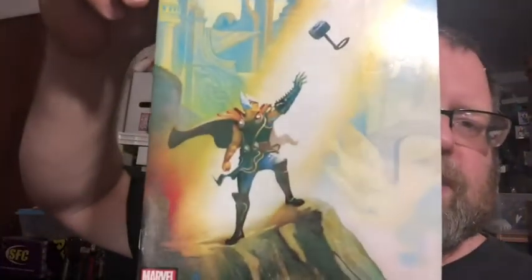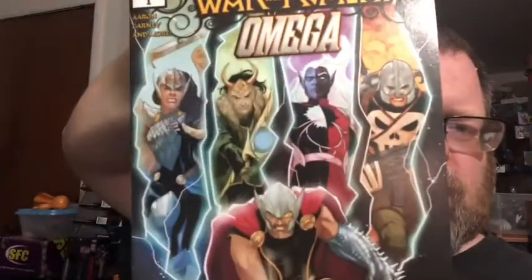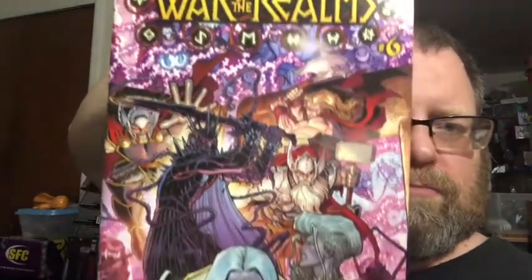Here's Thor number 15. War of the Realms Omega one shot. War of the Realms number 6. We have Spider-Man Deadpool number 49 and number 50.